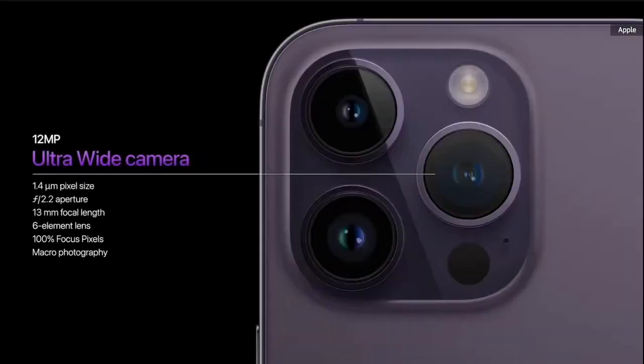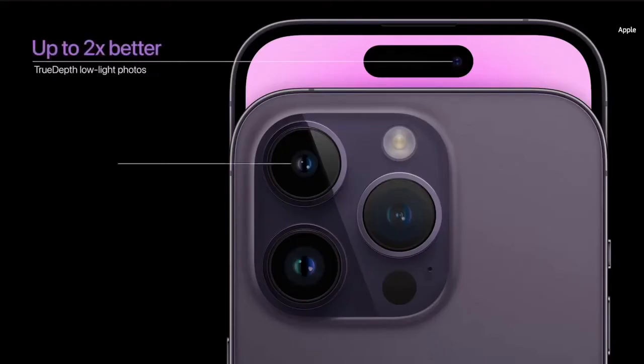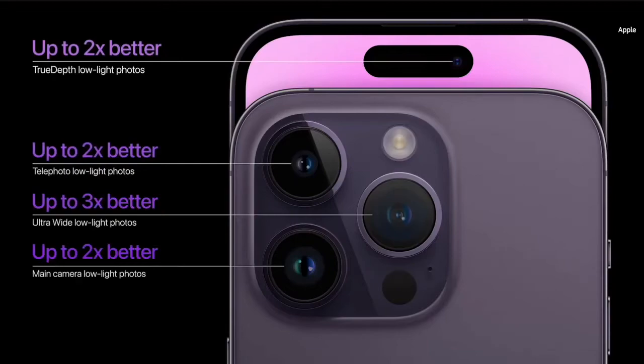iPhone 14 Pro also has a new ultra-wide camera with a larger sensor, more focus pixels, and together with the Photonic engine, delivers a massive up to 3 times improvement in light capture for photos. The flash was completely redesigned for a new adapted behavior based on the focal length of the photo. And with the new Photonic engine, all cameras of iPhone 14 Pro got a dramatic improvement in low light performance.